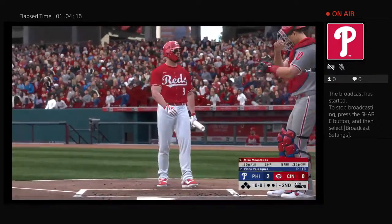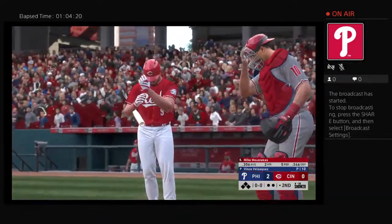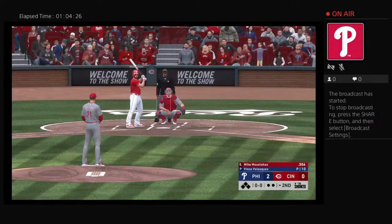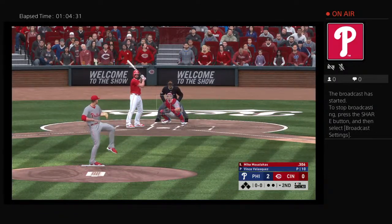Stepping into the box, Mike Moustakas. A couple of hits for him in 4 trips to the plate last night. First pitch coming. Here it is.